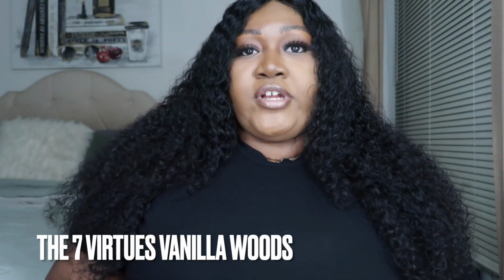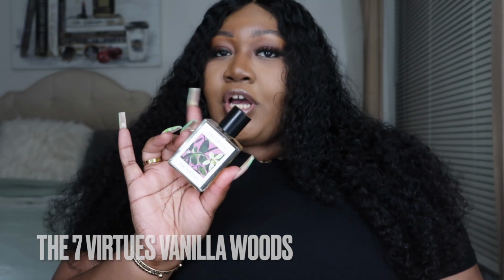My next fragrance is going to be the OG. This is the 7 Virtues Vanilla Woods. This is another day scent, or it could be a night scent also. Depends on what your mood is. The key notes are pear, rose, and vanilla. It has a strong vanilla scent if you're into that. But she smells amazing. Like, amazing. She will stay on you all day long.